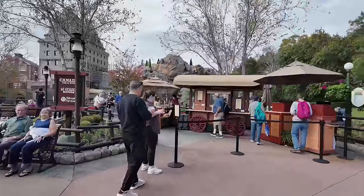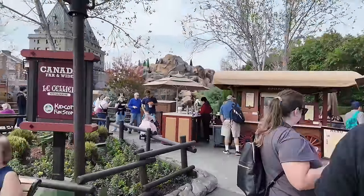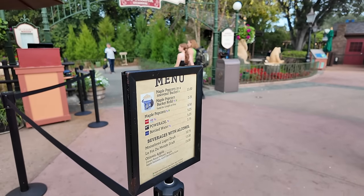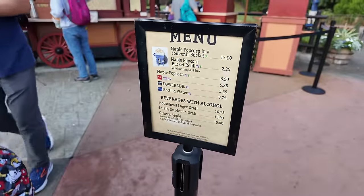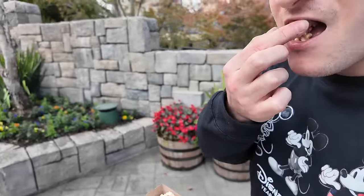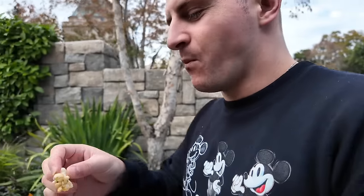Oh, maple popcorn. Oh my god, it smells amazing. So what's the maple popcorn and souvenir bucket? $13. Maple popcorn bucket refill, $2.25. Maple is $6.50. Yeah. Just get that one. Yeah. Mmm. Is it really delicious? Mm-hmm. Ooh. That is really delicious. Maybe we should have got the refillable popcorn. Yeah, maybe we should have. Oh, wow. Look at that, it's all stuck together. That's ridiculous, the amount of sugar on that. Mmm. And it's still warm.